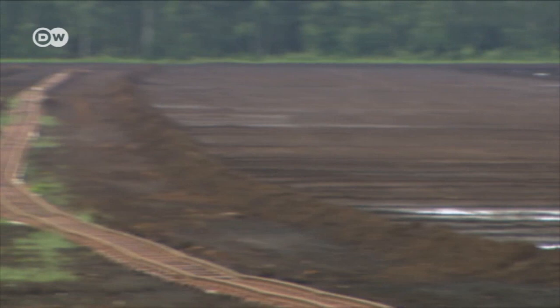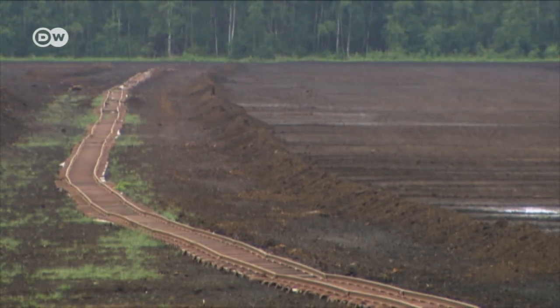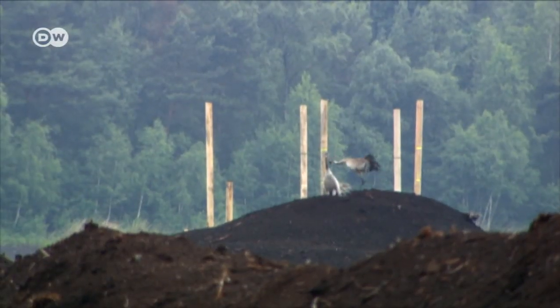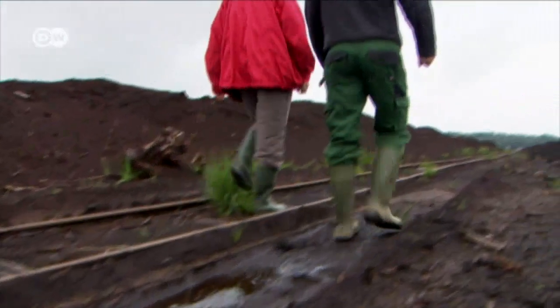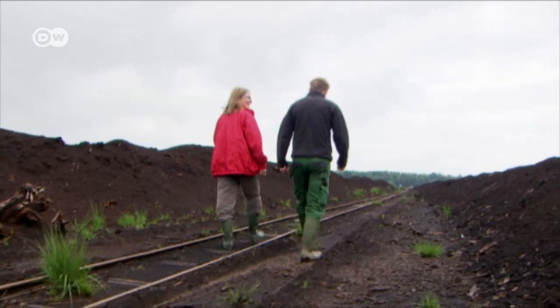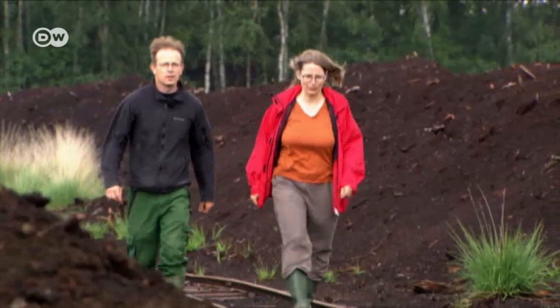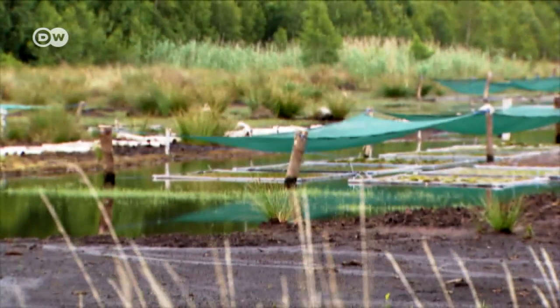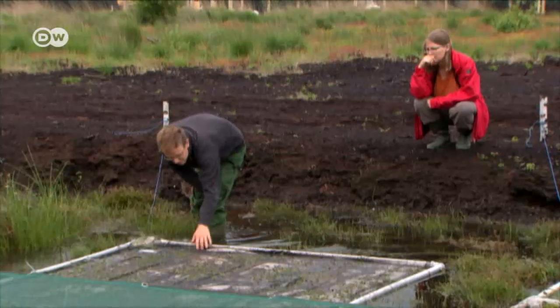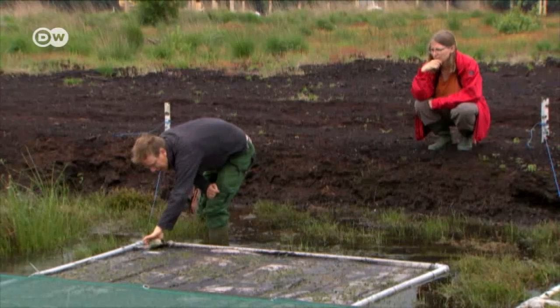Peat has been harvested here for 200 years. Today it's mainly used as potting soil. That's caused the peat on the moors to decline from a depth of 6 meters to just half a meter. Andre Data and Doris Plenter of NABU are hoping to restore moorlands currently being used for industrial purposes.